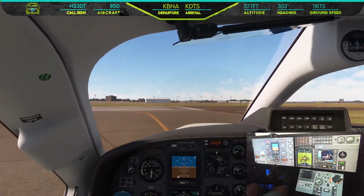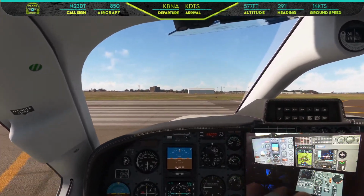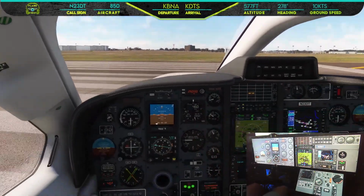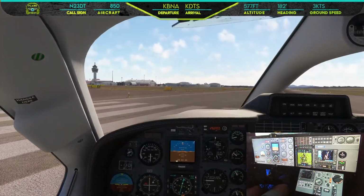So I got some more plugins I can try. Maybe send me the plugin that you're using. Oh, actually, never mind. I got the link to it, so we'll get it as we take off. So flaps are set. Everything else is good. Flaps are indicating takeoff. Everything looks good.